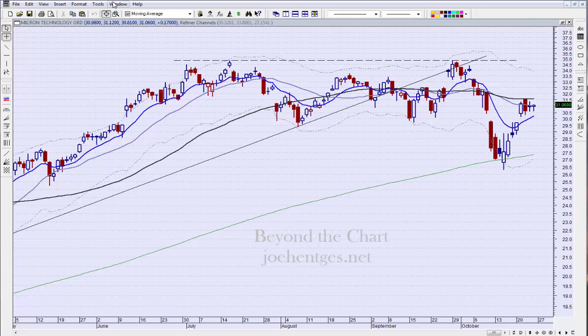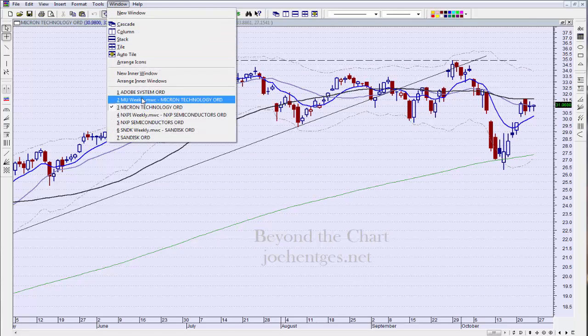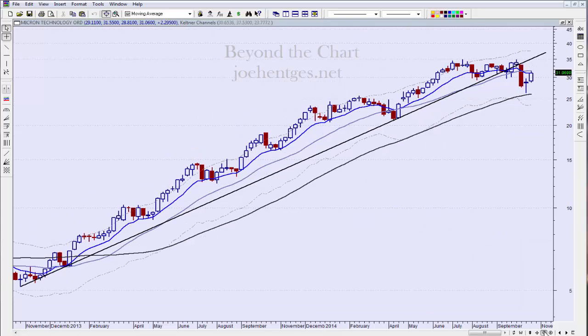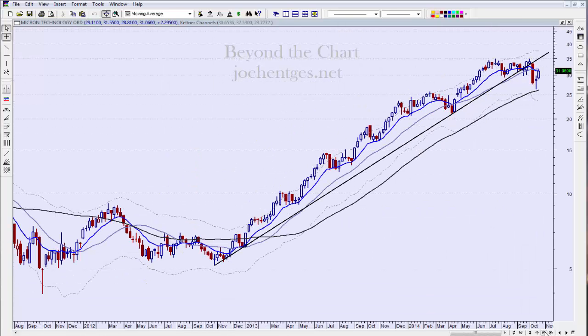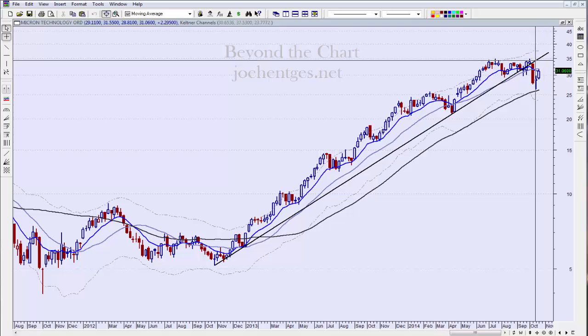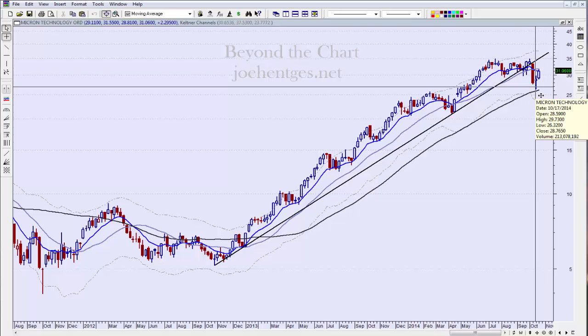Let me look at the weekly average because we haven't really spent any time on Micron Technology before. Okay, from a weekly basis, I think the biggest thing is there's this long-term trend line from late 2012, almost exactly 2 years, October 2012. And that trend line has been broken pretty substantially. So that's the first time.